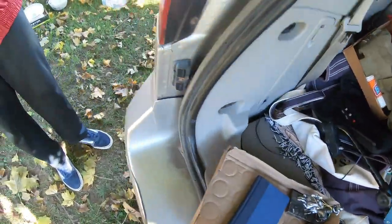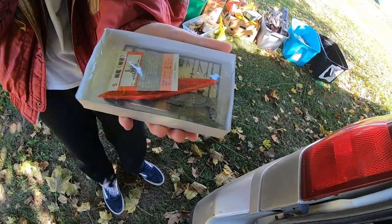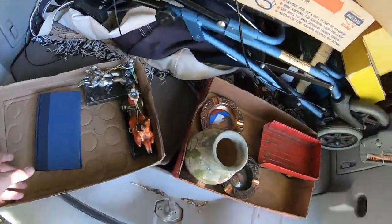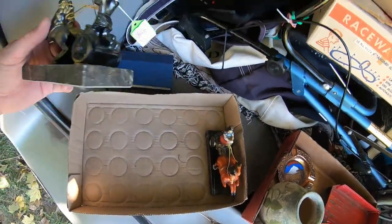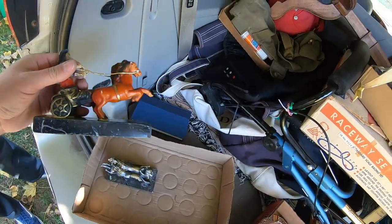Open this. Okay. Looks like it might all be there. Brand new. Sweet. Close it. Blue tote. Mm-hmm. I don't know what these are, but I think they're neat. Are they cool?